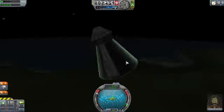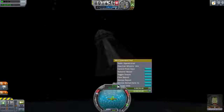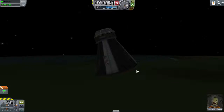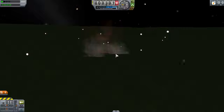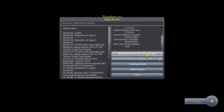No power. What's that say? Okay. Oh, I probably should deploy that before I go. Jeez, I can't believe that. I was looking at the thermometer and wasn't thinking about... Oh, we landed in the mountains. We were... Whoops. Let's try that again.